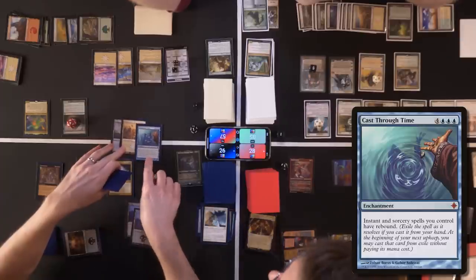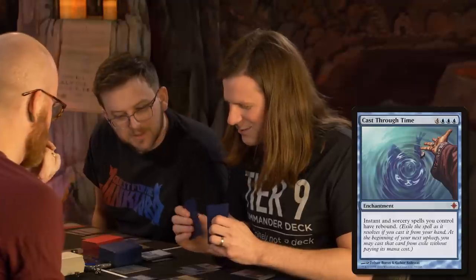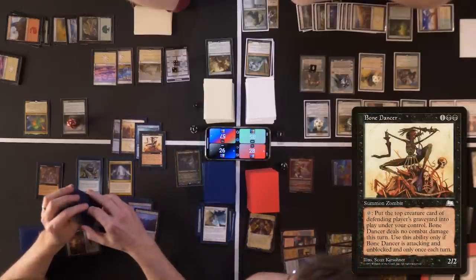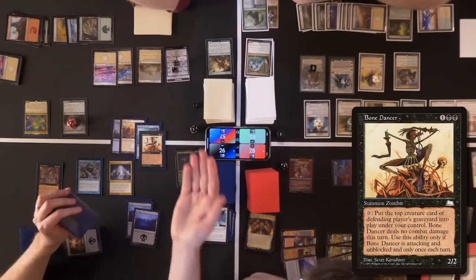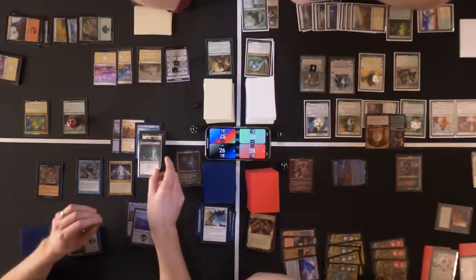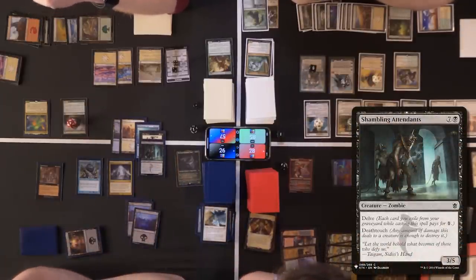Cast Through Time, which makes... sorry, Cast Through Time? One. Yeah, ouch. That's weird. Why do I keep saying that? It's also not cut, it's cast through time. Yeah. We don't want to cast through time. Bone Dancer. If it's not blocked, I can pay 0 and put a creature from the defender's graveyard onto the battlefield. That's cool. And Shambling Attendance. It's a 3/5 delve deathtouch.